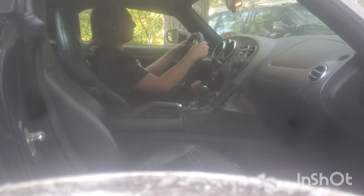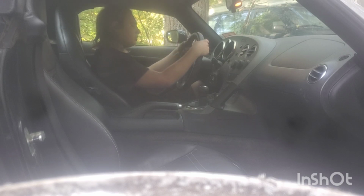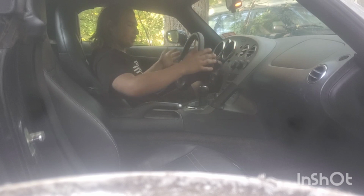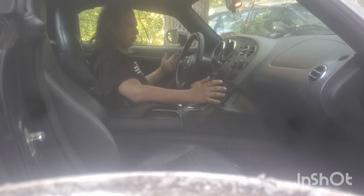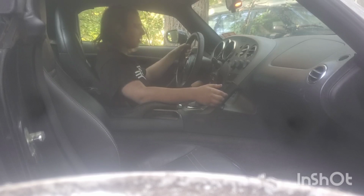The interior of the Solstice is quite small, I'll give it that. The steering wheel is a good size for what it is, and I believe they use the steering wheel of the Corvette. It looks very similar. Everything is centered toward the driver, which I absolutely love. You have a grab handle right here, similar to the Pontiac Aztek.